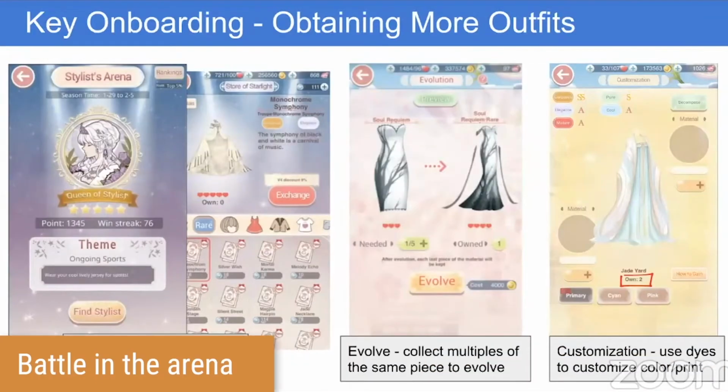You can also battle in the arena. They have this thing called the stylist arena, which is basically what you're doing in the levels where you're playing against another person, but this is against other people's outfits, so actual other players that are creating these outfits. From that, you get another currency. So this game has like 10 different types of currency, which is also insane for a mobile game. I don't even know the names of all of them.